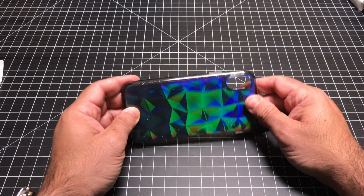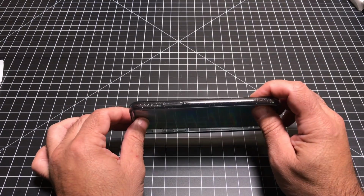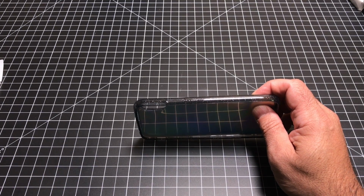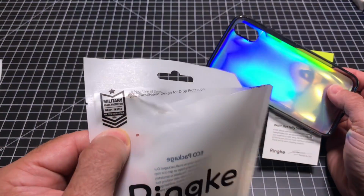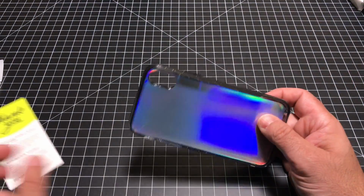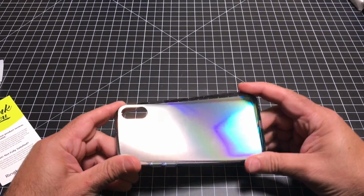This looks pretty cool. Now, the other cases that we looked at didn't have a military drop certification. This case does. And the next, actually, 1, 2, 3, 4 cases that we're going to look at all have military drop certification. And you can see that right there. So that's great that they've been doing that kind of testing with these. Now this one is a TPU material, flexible as you can see here.